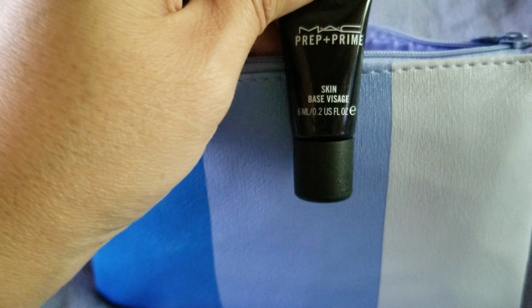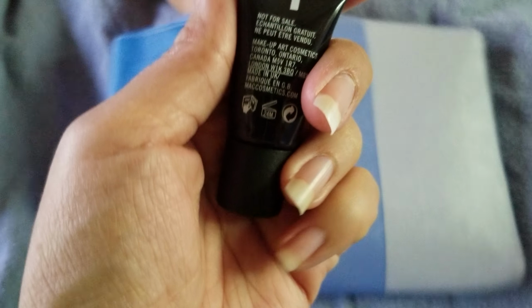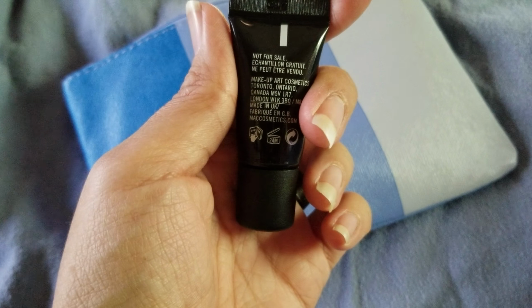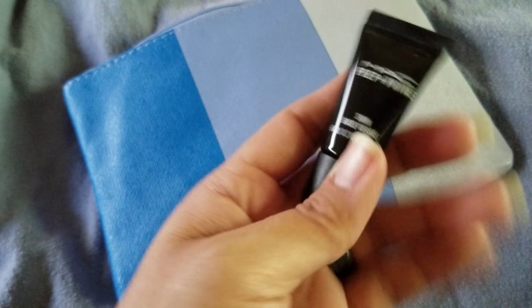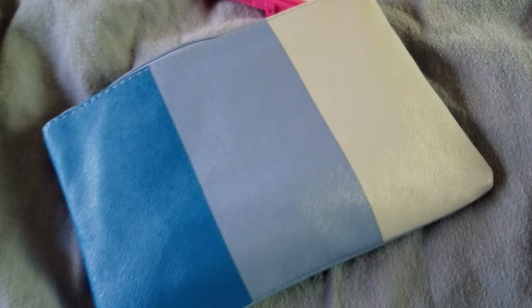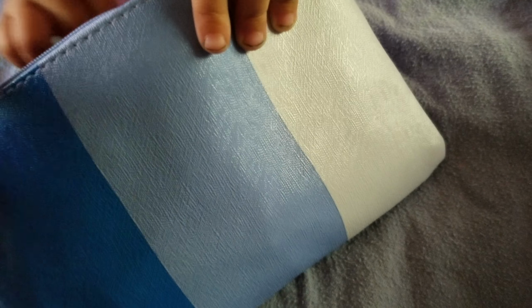So we have some skin base. I think this is a primer. That's what it looks like. Yep, it's a prep and prime. And then I'll save this for last.